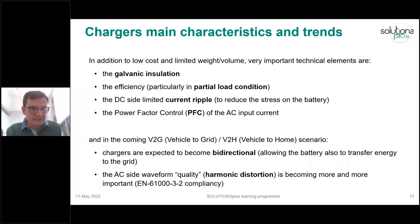Now, from some weeks, we have ISO 15118-20 available, and due to that we can take advantage of this capability. Particularly in this direction, the quality of the waveform on the AC side, the harmonic distortion, will probably become more and more strict. Today the level requested is not so strong because the logic is a few kilowatts and a one-way approach. With bidirectionality and bigger power, I feel that the quality of the ripple effect on the grid will probably become more and more strong.